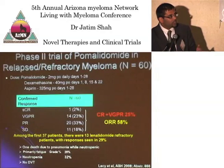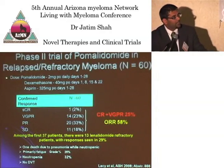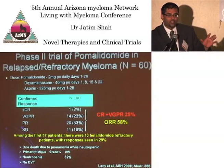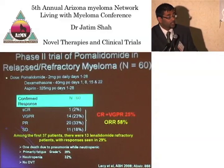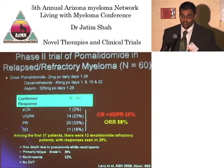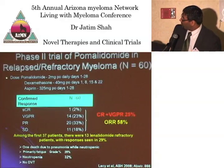The third class of drugs I want to talk about briefly, again, is Pomalidomide. We alluded to this a bit earlier. Again, I think this is a very active and interesting drug. And so this is, again, kind of a 3rd generation of thalidomide, then Revlimid. Now we have Pomalidomide. And a lot of this work was done earlier by the Mayo Clinic group with Dr. Kyle and his colleagues. And so again, just to reiterate, when we looked at Pomalidomide as a phase 2 trial in patients with relapsed myeloma, we can see on the right-hand side in the yellow, the overall response rate was around 58%.